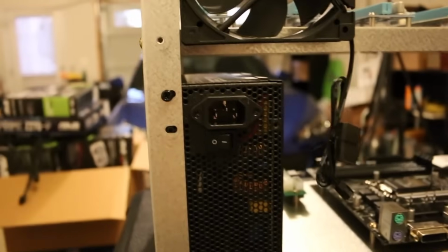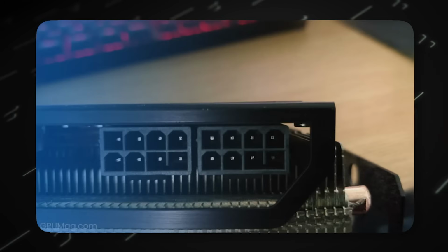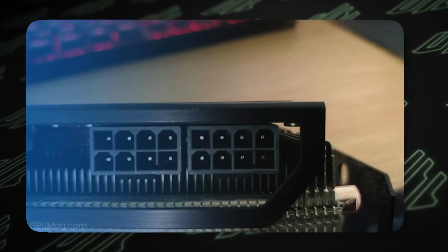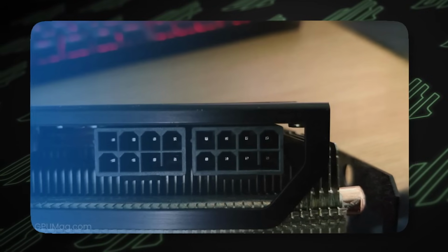But now everything's so power hungry. We got graphics cards coming with chunky 3 6-pin or 8-pin connectors. Like, that's crazy.